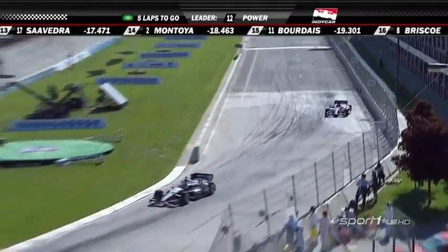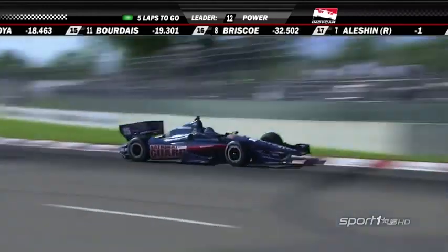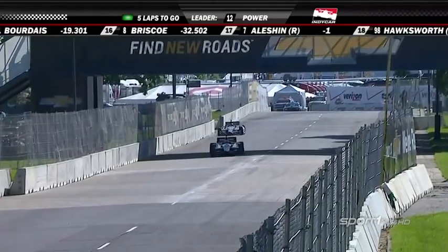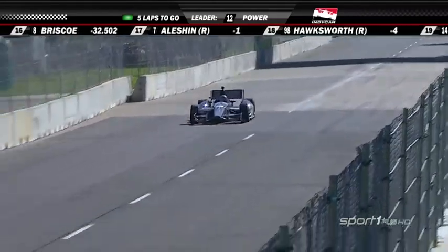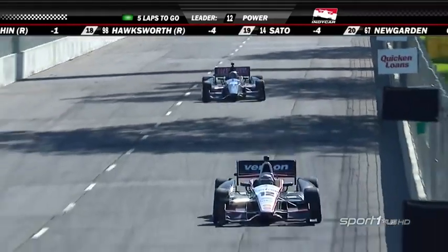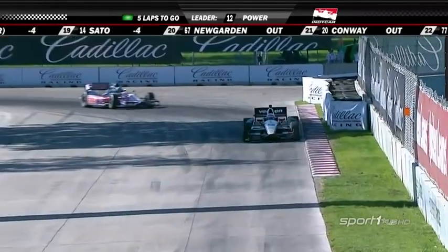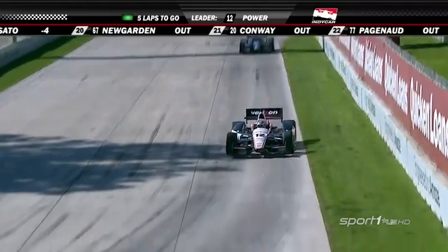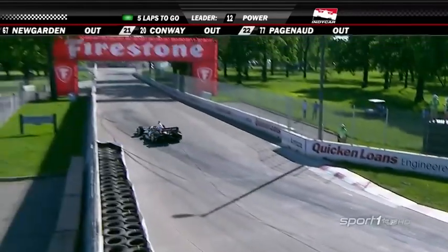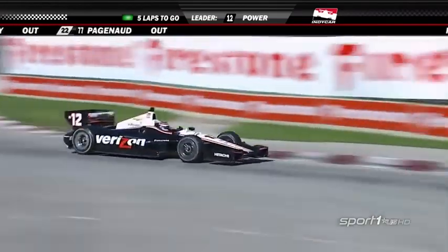Power's pulling away. 5 to go. Yeah. Across that turn 2. Oh, and he hits the curb. That is not a curb you want to hit. Reminder here. Getting a little flustered now. Graham was about 3 or 4 tenths of a lap slower that last time through. That curb in turn 2 is not something you want to get used to hitting.